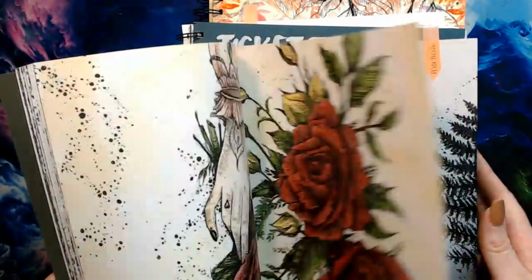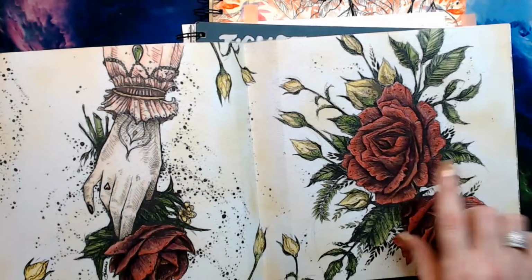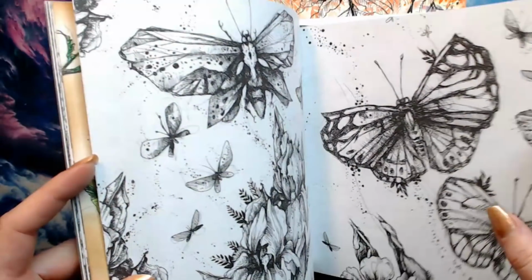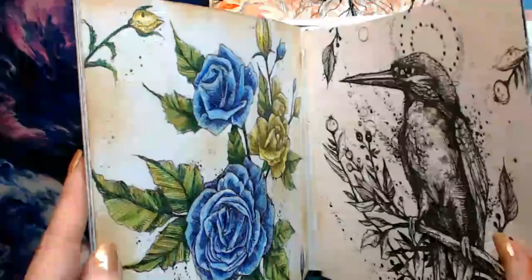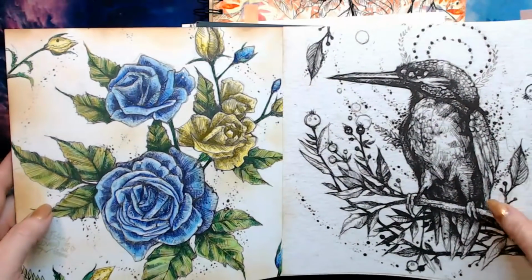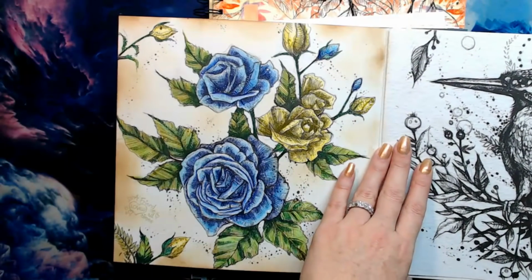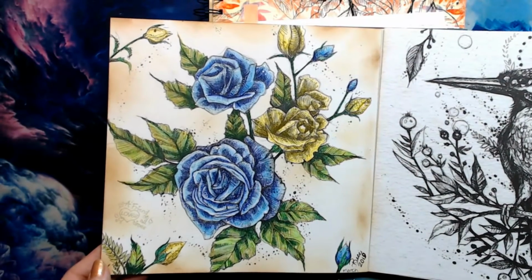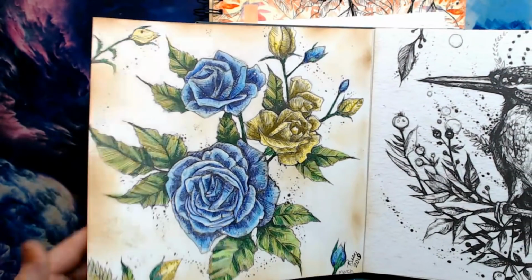I have colored a few pictures in here. Like, I've colored this double page. And then, the only problem is this book is falling apart on me a little bit. I had to keep putting the pages back in there. And then I finished this. If you guys have been around, you know that I love some roses. And, yeah, so those are the two that I finished in this book.